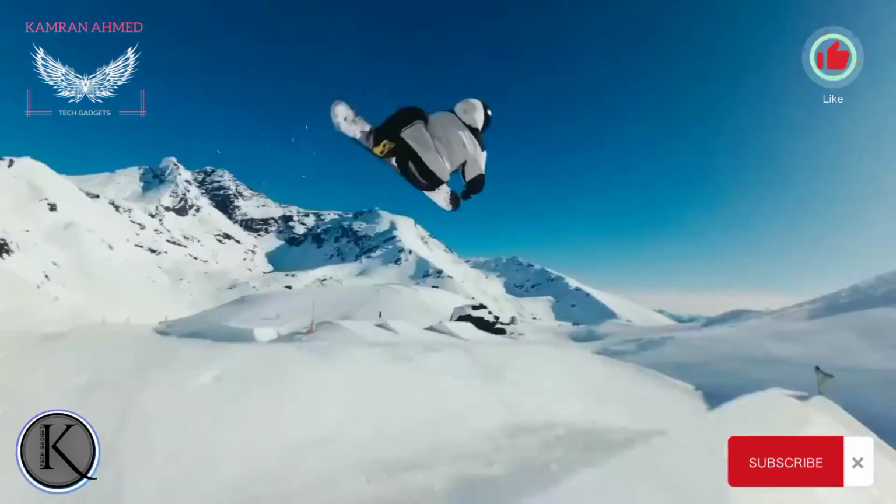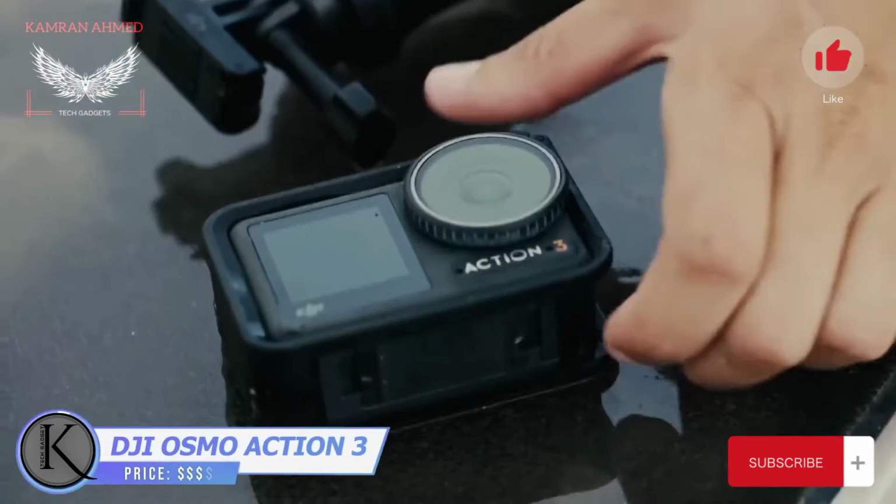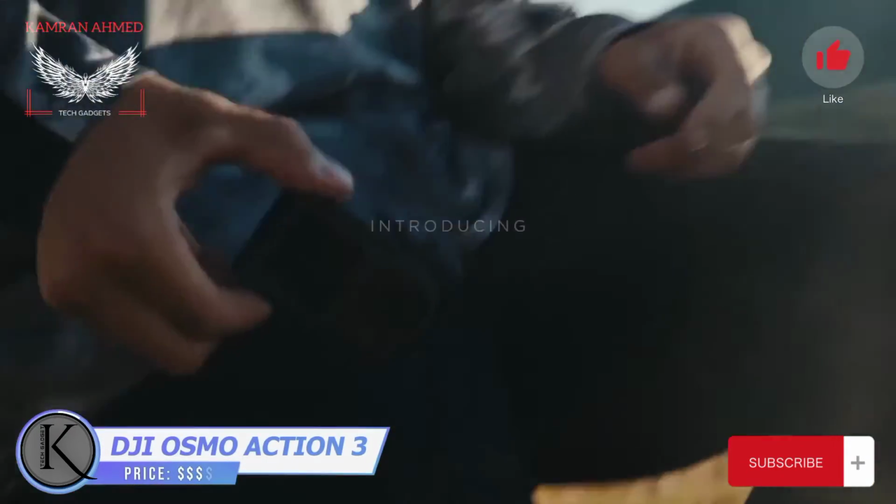Magnifique! Are you about to film your extreme adventures? DJI Osmo Action 3 Cam is all the equipment you need for that.